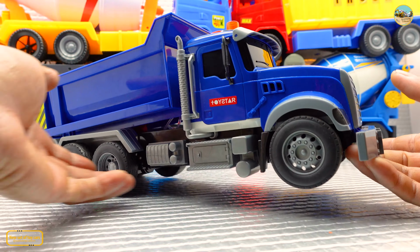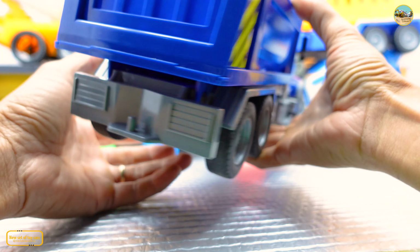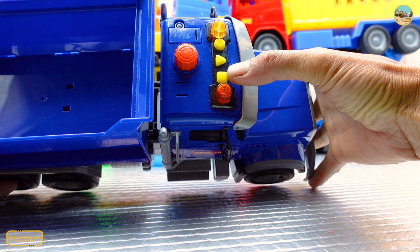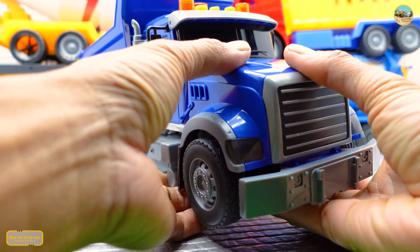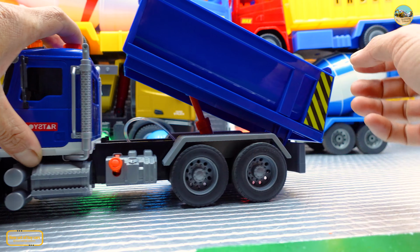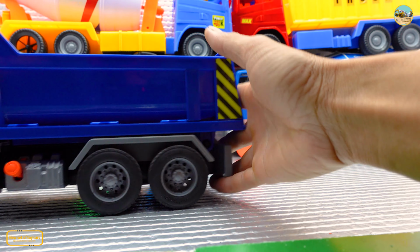Wow, this is blue truck. It's so cool. It's three button. Wow, amazing. Look, our house door. Wow, you can start it. Zero, wow, and no more. Here it is.